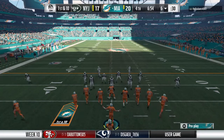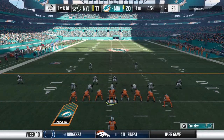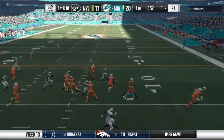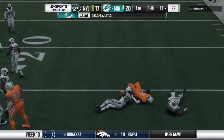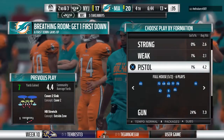So in other words, someone got lucky because they've been moving the ball really well and wearing them down. In this case, though, giving up the football doesn't make them very happy. They can't wait to get back out there and atone for it. Yeah, try to atone for it here on this drive. 7 yards on the pickup there, and it'll leave them with a 2nd and 3.